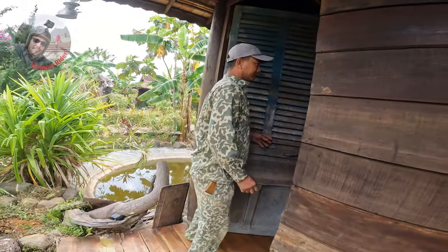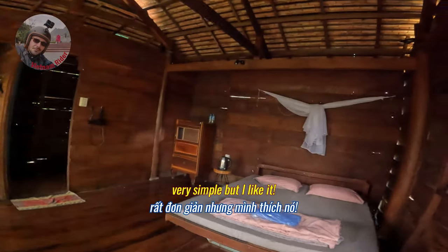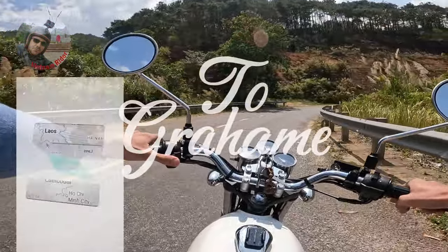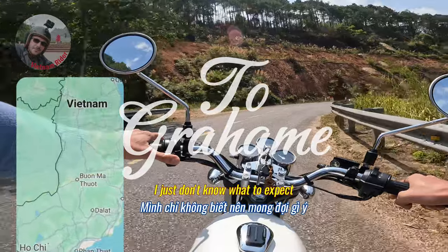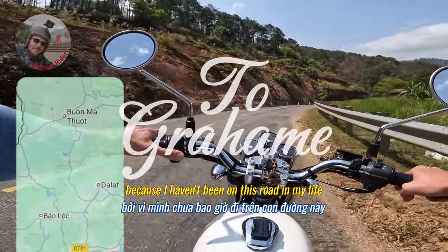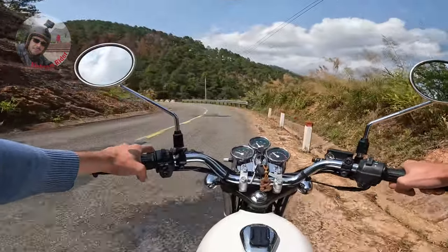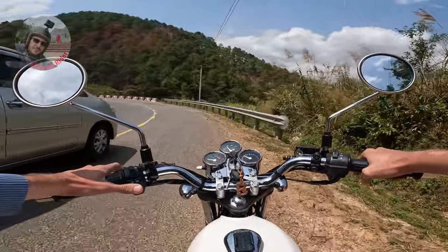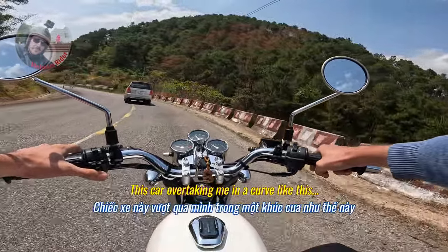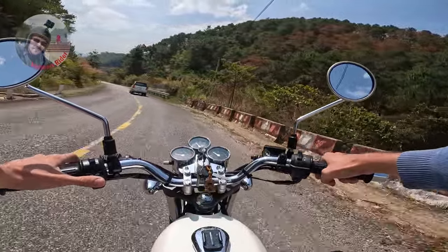Good. Yeah, very local, very simple, but I like it. Shower. Okay, cool. I don't know what to expect because I haven't been on this road in my life. You see this? This car overtaking me in a curve like this.